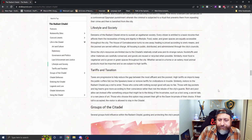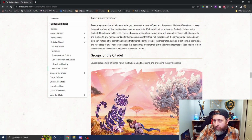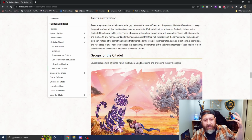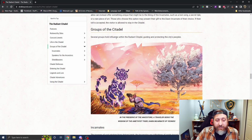Lifestyle and society. Every citizen is entitled to a basic income that affords them the necessities of living, dignity, and lifestyle. Food, water, and green spaces are equally accessible throughout the city, while housing is public, distributed, and administered through the city council. We have tariffs and taxation, which again, you don't necessarily think about when you're homebrewing your own world or campaign setting, but these are things to think about because it all comes into play. Taxes are progressive to help reduce the gap between the most affluent and the poorest. High tariffs on imports keep the public coffers full, but the speakers lower or remove tariffs for a civilization in trouble.